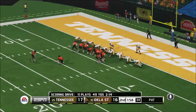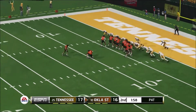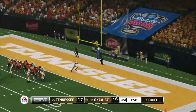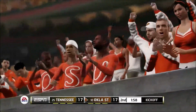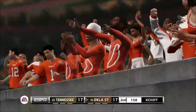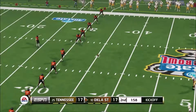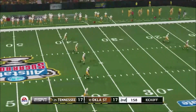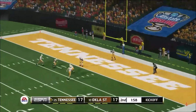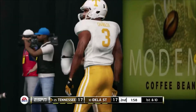Here's the PAT to tie this thing up. He splits the uprights with the extra point. An 11-play, 58-yard drive, and they come away with a touchdown. An amazing drive for this offense. Outstanding execution. If you're the defense, you've got to do something to try to change things up to get this quarterback out of sync. Good game here, 17-17. And it goes into the end zone, down for a touchback.